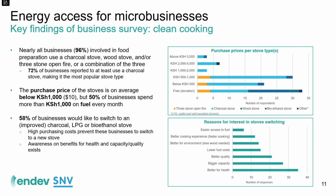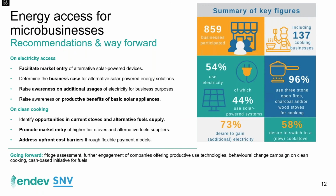We also asked the businesses if they would like to switch to a new cooking technology, and 58% of them said that they would like to switch to an improved stove, namely an improved charcoal stove, an LPG or a bioethanol stove. And currently, high purchasing costs are preventing these businesses from switching to a new stove. And when we asked about their motivation, so why were they interested in switching stoves? As you can see in the figure on the bottom, we also found that there is quite some awareness of the benefits for health and capacity and quality, related to a preference for switching to a new stove. So these findings, and these are just some of the findings, inform several recommendations and next steps, which Susanne will present. So back to you, Susanne.